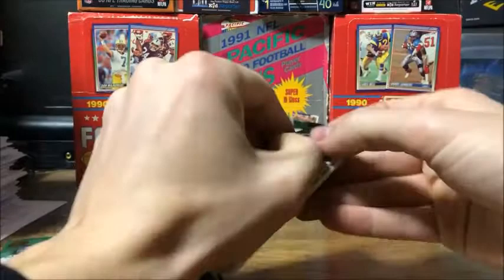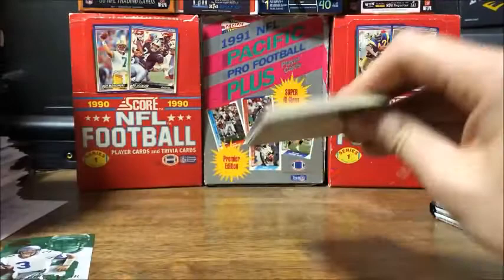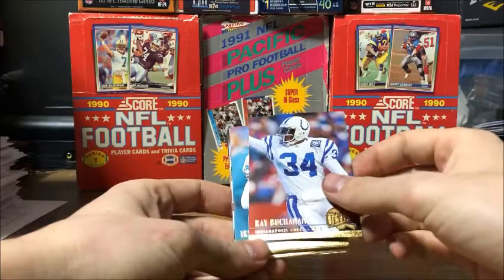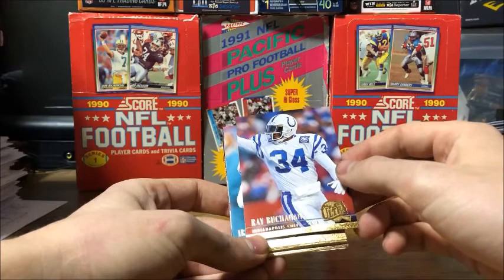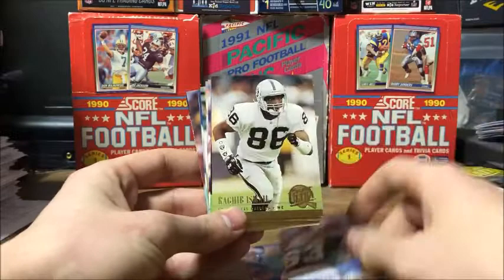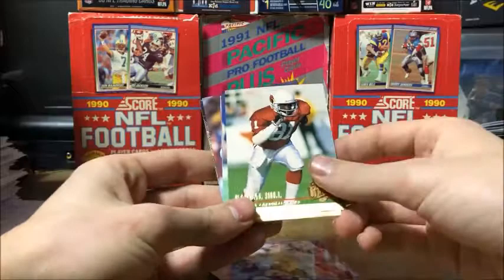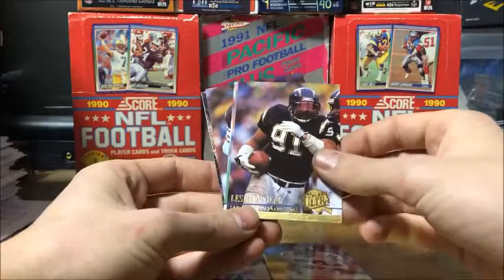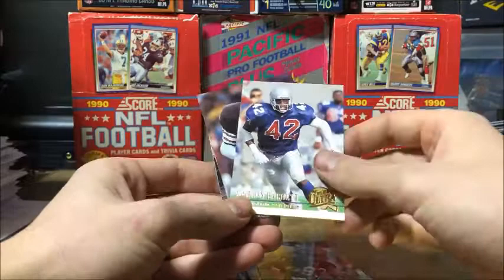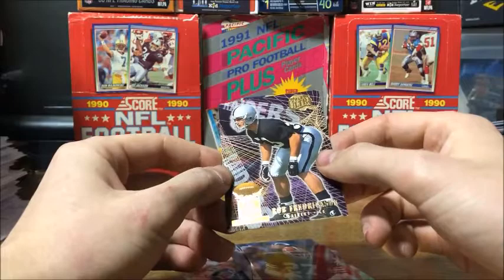Pack number 2. Got Ray Buchanan, probably said that wrong, but oh well. Irving Fryar, Ray Childress, Raghib Ismail, James Hasty, Andre Reed, Mel Gray, Randall Hill, Darren Perry, Leslie O'Neal, Terry Obee, Harlon Barnett, Stephen Moore, and a first rounder, Rob Fredrickson.